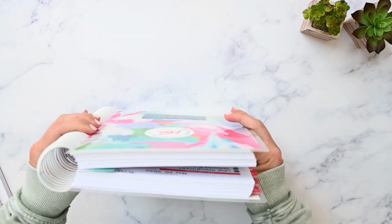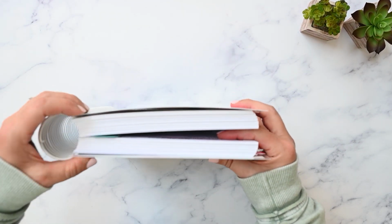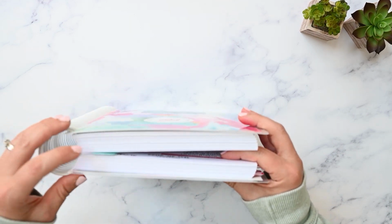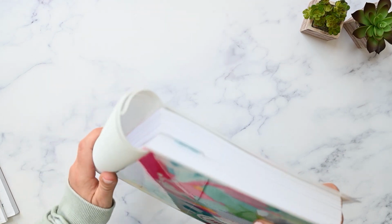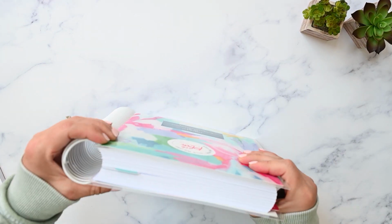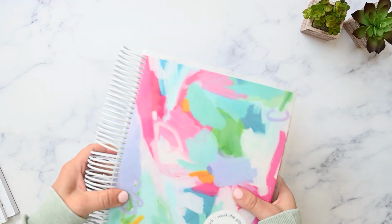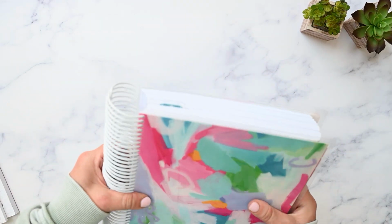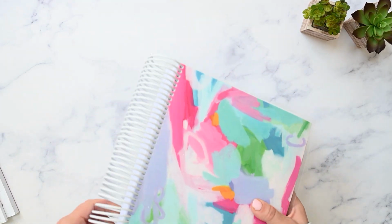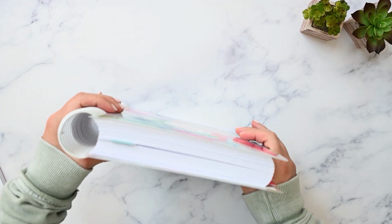So this is a very large planner. It's bigger than 7x9, which is the size of my Daily Duo. And it's also the full year in one book. So it's large and in charge, and this is a 2-inch coil. I don't know how to compare it. This wasn't really supposed to be a comparison video. I just wanted to talk about it, so I don't have the specs, but it's much bigger when you look at them together.